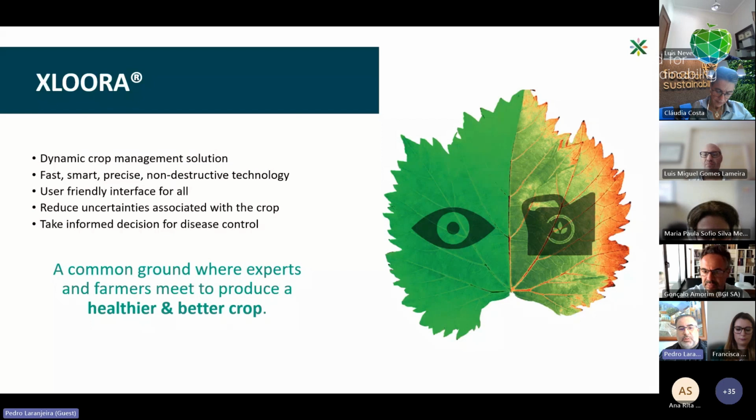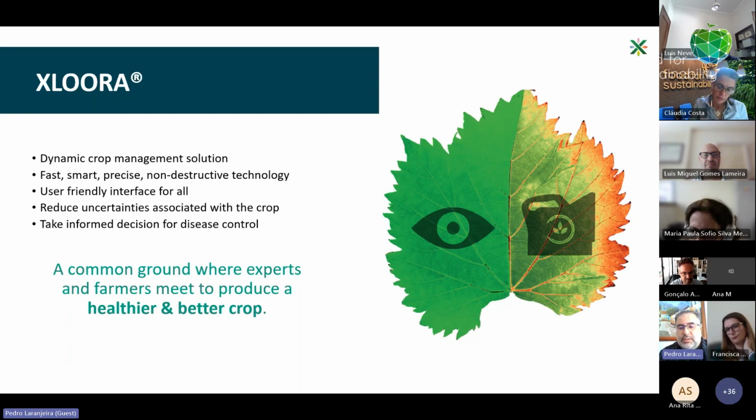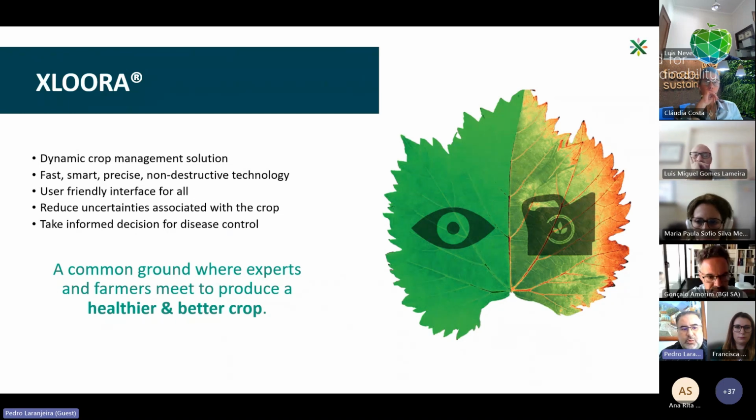So what we do in XLOORA is try to address some of these problems or issues that are in the market. We are trying to give a dynamic solution for the farmer to manage the everyday work in the farm. We want to be a solution that can be fast, precise, and non-destructive, like we will see. We want to be also as user-friendly as possible for every farmer to use our solution. In the meantime, we also want to support cost reduction and a more informed decision from the farmer's side. So we try to be a common ground where farmers can meet all the expectations to have a healthier and better crop.